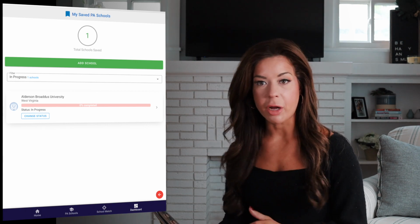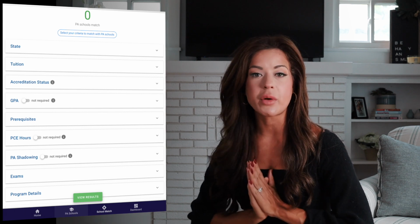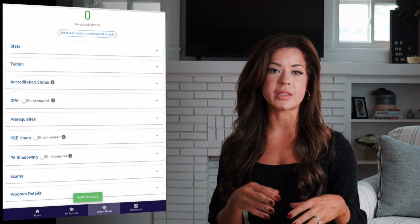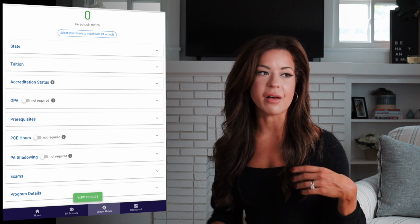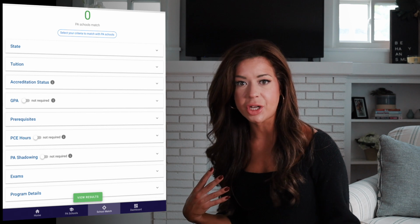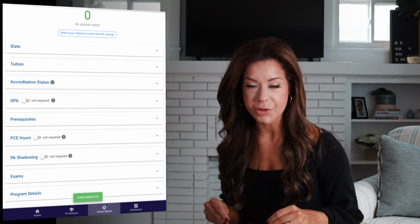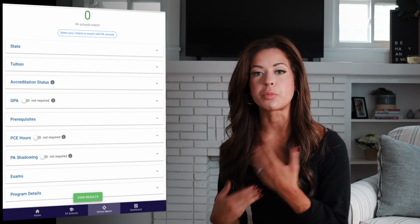The third tab in the bottom in the purple is the school match page. So this page is really great if you've already gone through your pre-PA process, basically, or even if you're planning out your pre-PA process and you have certain prerequisites in mind to complete, or you've already completed certain prerequisites, and then you have a certain number of patient care hours completed and shadowing hours, and you've taken the GRE or you haven't taken it and you don't plan on taking it. If you have certain things completed or planned to complete, then you can enter them into this page. And then what this page will do is generate the amount of schools that you're applicable for.